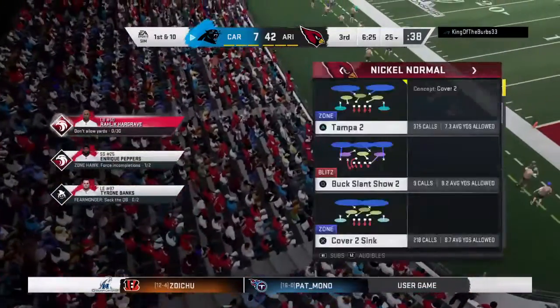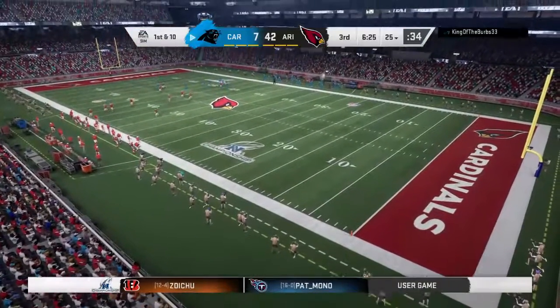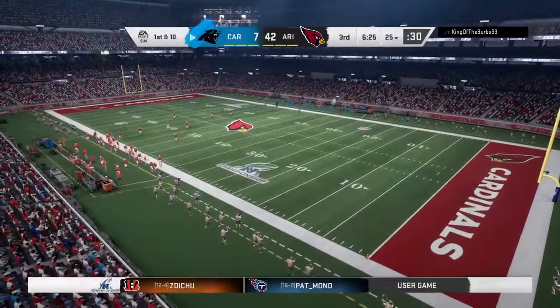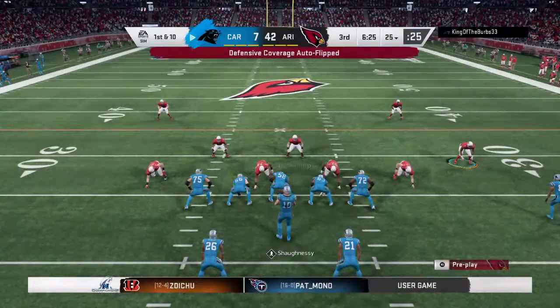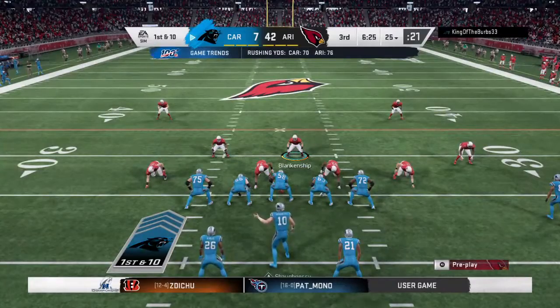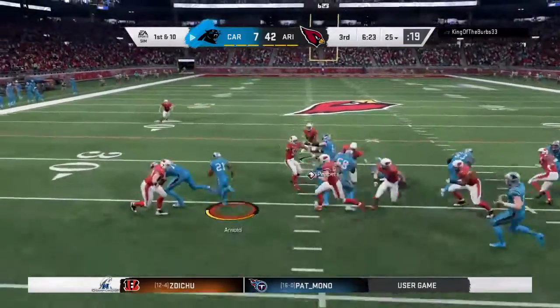Here we go. The Panthers take over 1st and 10 at their own 25-yard line. The Panthers are out there and ready to begin their next drive. They have been struggling. I would imagine at halftime they went through some possible changes. Well, those changes aren't working, so now where do you go?